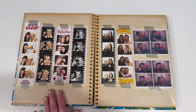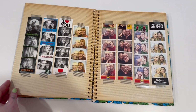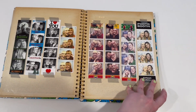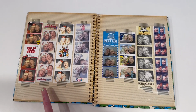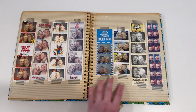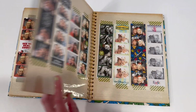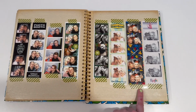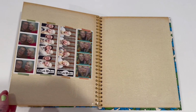Here's some with one of my close friends, Rachel. I had a lot with her, more with Will, of course. It's just so fun to look back through. A bunch with my mom here, and then more with Will, and then my friend Shelby there. And then moving on, here's a lot of Disney ones with Will from our first trips back in like 2013 to maybe 16. And then here's a few other trips that we went on where they had photo booths available. A lot here, just a mix match of both Will and my mom. Even Will's brother made an appearance in that one. And then a few little last ones.